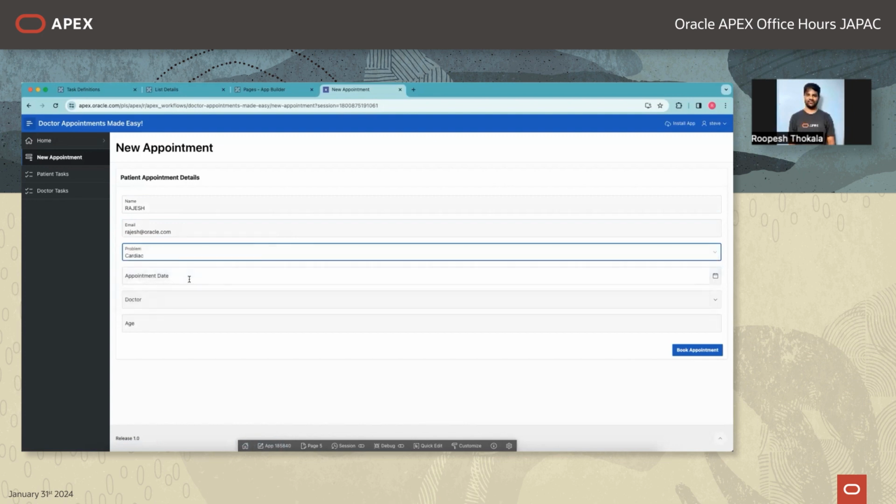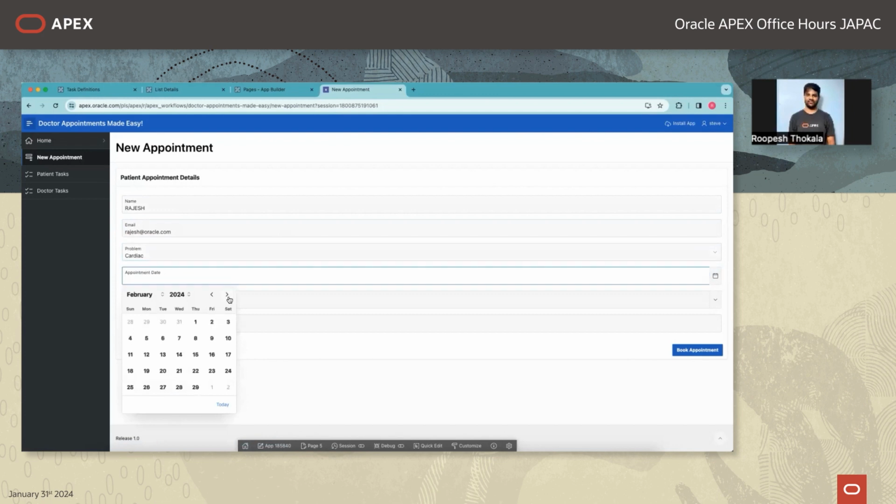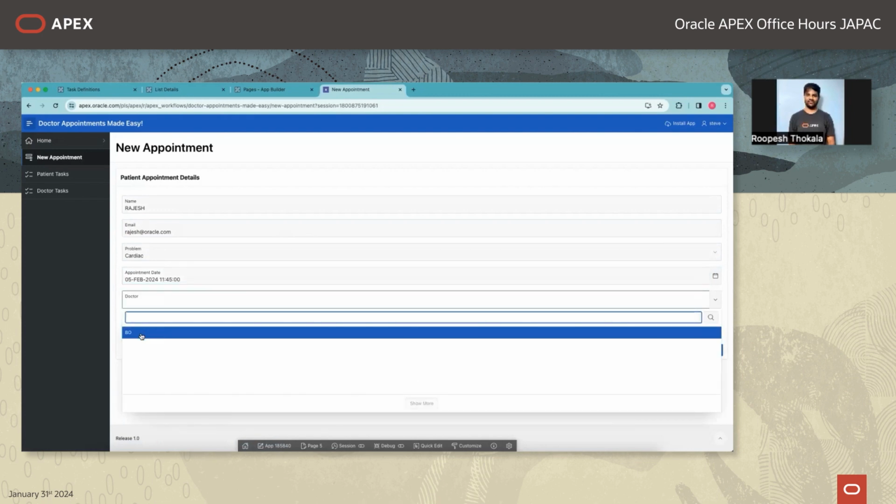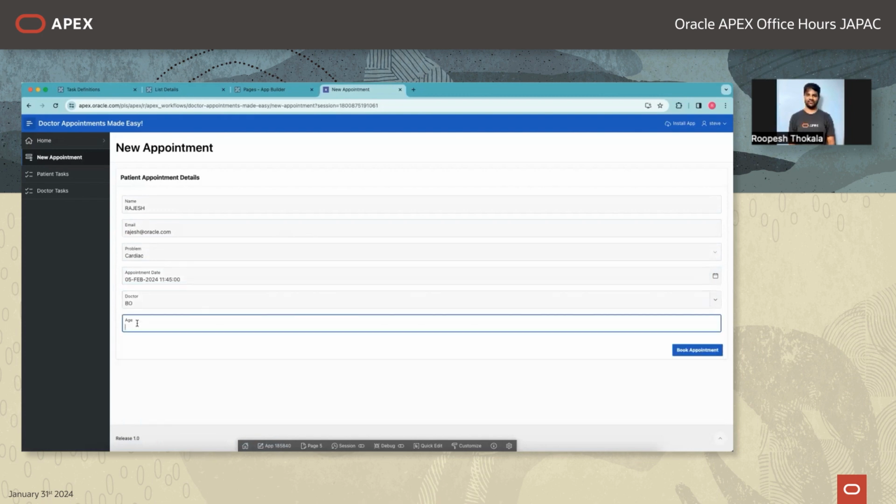And problem, let us say Rajesh is looking for a cardiac doctor. The preferred date, let us assume, is the 5th of February. And the doctor that he prefers is Bo. And the age of Rajesh, let us keep something as a parameter. And when I click on this book appointment, the workflow should trigger in the backend. I'll be showing how it gets triggered at a later point. First, let us see the demo.